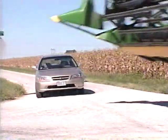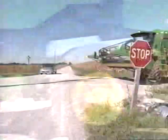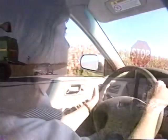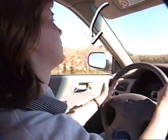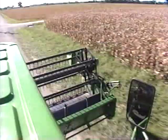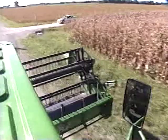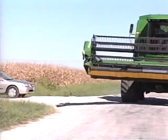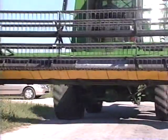Here's the replay. The game of driving is a matter of inches. Please allow more room at rural intersections than you do in the city. Tall brown corn means it's harvest time, and harvest season brings out the big rigs. You know, small cars can't always be seen at intersections. And this car's lucky there's room to the left for the combine to swerve. Otherwise, the front could have been clipped.